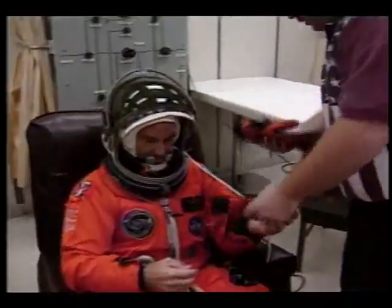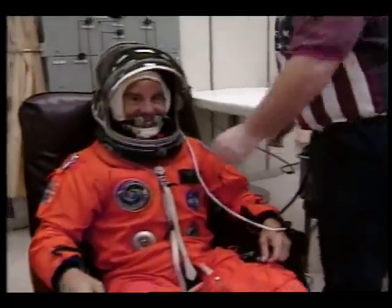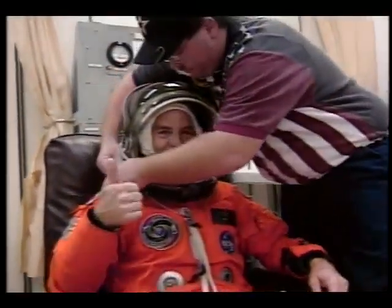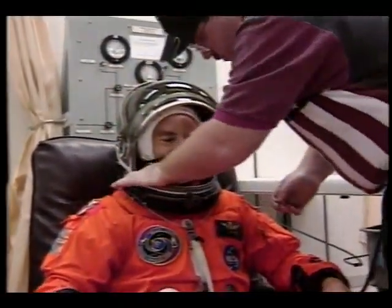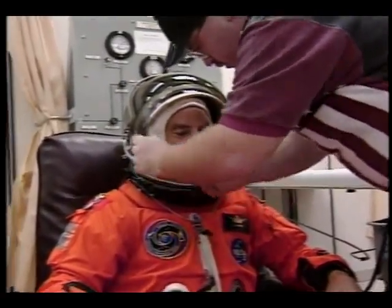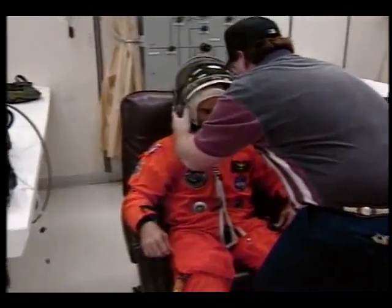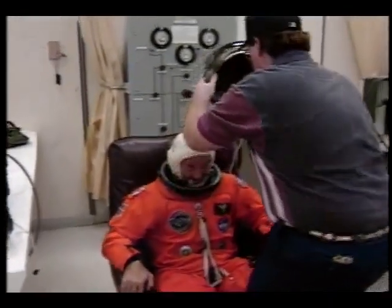Mission Specialist Jim Voss. He's designated as one of the EVA crew members. He's also payload commander on this flight. He's responsible for all of the diverse payload operations going on for STS-69.